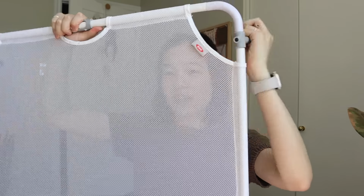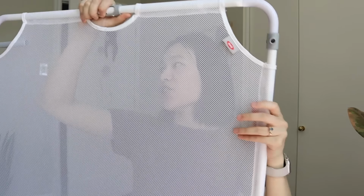And it is a little flimsy, as you can see. It's just mesh, but in doing so, it increases the dry time of things significantly. I blocked a sweater not that long ago, and it was dry in less than 24 hours, albeit it was probably a little nicer because I had the windows open and it wasn't very humid outside, but still, I think this is great.